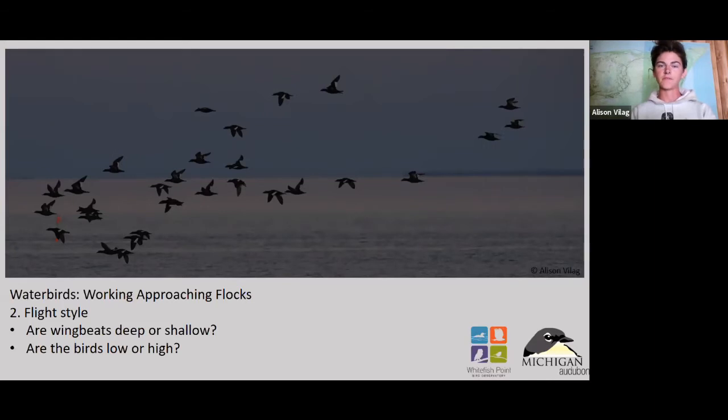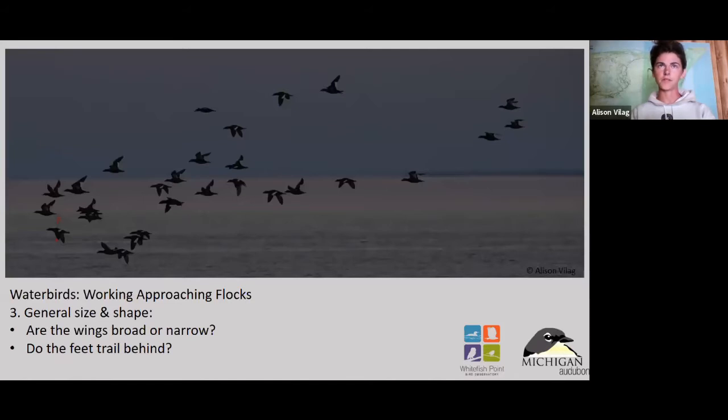After I've gotten a sense of the flock and the flight style, the next thing that I look at is the structure of the bird. This is probably the single most helpful thing in waterbird counting. And things that I pay attention to, for example, I look at the wings. Are they broad or are they narrow? Mallards have really broad wings. Pintails have really narrow wings. And this applies to a lot of different waterbirds, that difference.